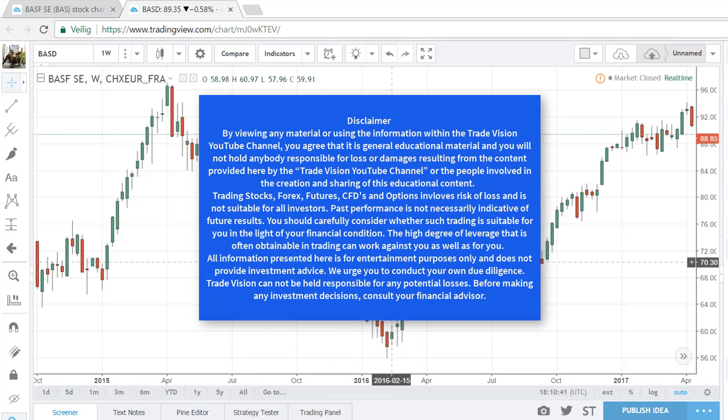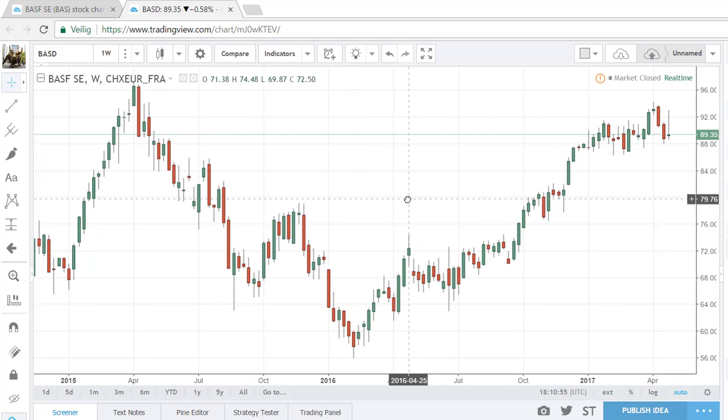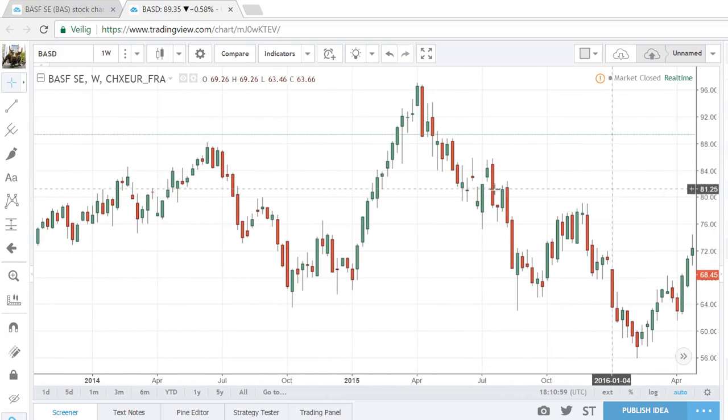Hi there. Another analysis of the second stock pick we made. This is BASF. This is the weekly chart. Let's do an extensive analysis to see where price is at and what we are looking at.